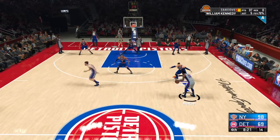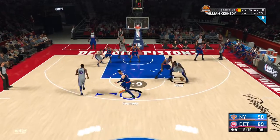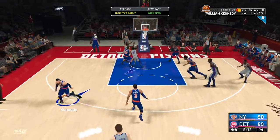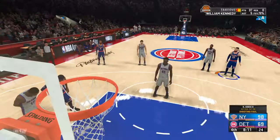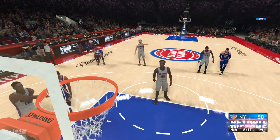Here's McCray, guarded by Kennedy, at the elbow, Baker. Passes it to Mikhailuk. Here's Tumboya, and he'll shoot free throws here. Clearly fouled on that shot that time, the whistle blowing. And there's the call. New York with the foul.